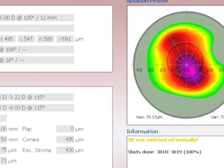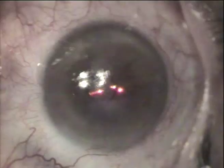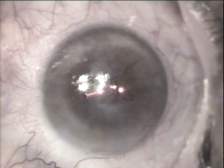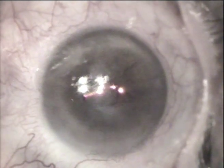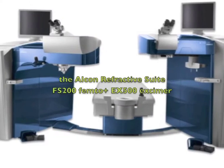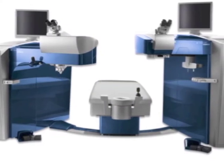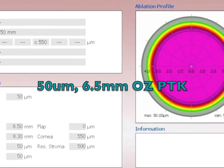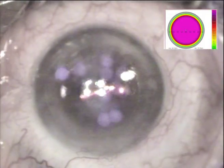This is the WaveLight topography-guided ablation profile. This is again the cornea in surgery. We will use the EX500 laser from the Alcon refractive suite. It comprises the FS200 femto, and here is the EX500 PTK mode, removing the epithelium with PTK, as you can see here. A very good tracker on the EX500 laser and online pachymetry measurements.